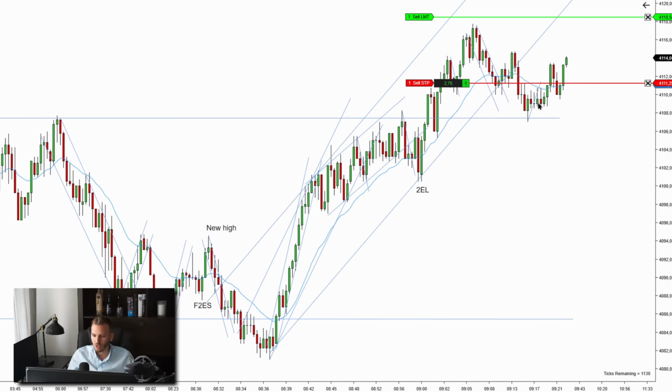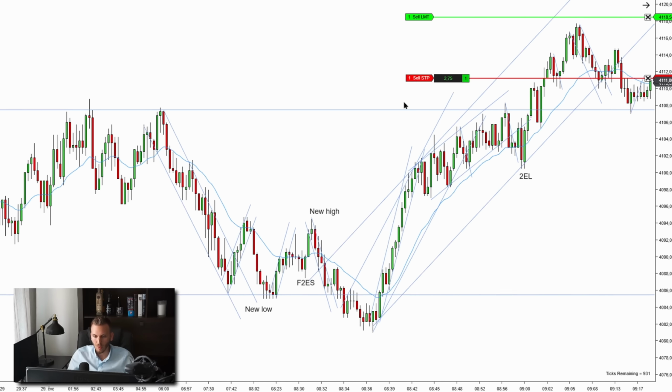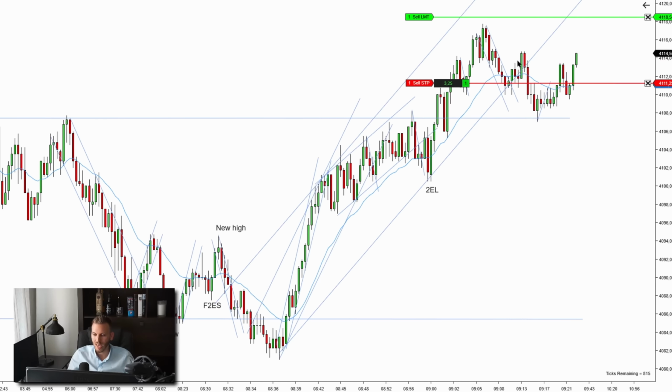But why do I like this trade? Because we had an uptrend working higher. We broke this trading range. We came back, tested the breakout area, which is indicating to me that right now I can go long if we stay above the exponential moving average.